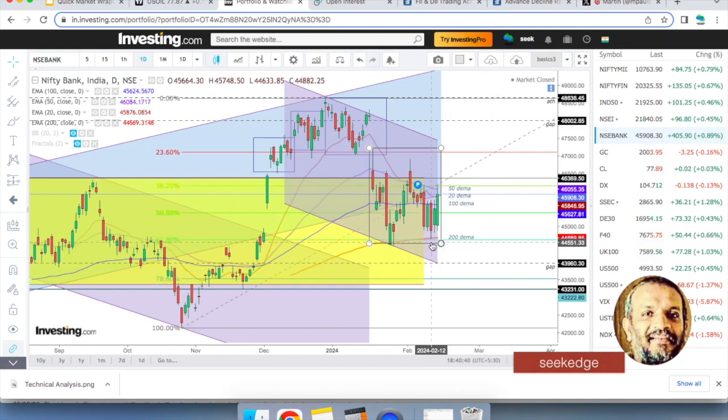And if the 200 exponential moving average at 44,690 is also breached, then you have 44,429, which is the previous swing low, and if that support also breaches, it takes you to 44K and 43,950, 960, which has got a gap support. That's how the Banknifty support and resistance levels are.